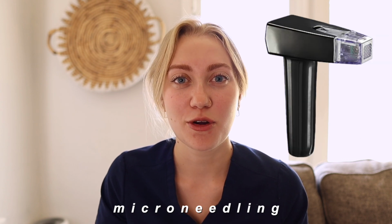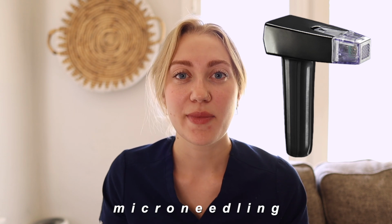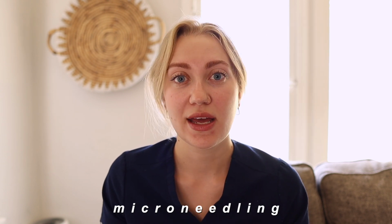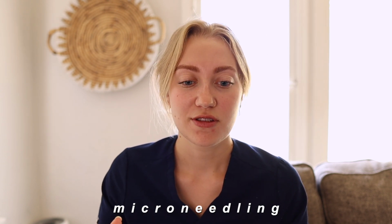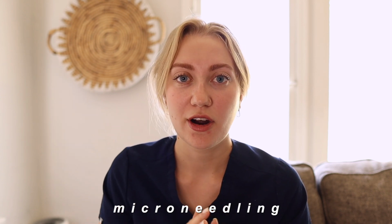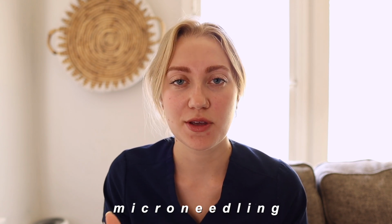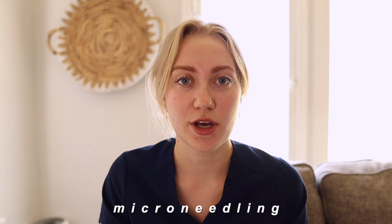There's also Morpheus 8. I'm sure there's other brands out there, but I'm just familiar with Morpheus 8. This is microneedling with a machine and it has radio frequency. So you're stamping the skin, you take the handpiece and you adjust how deep you want it to go. Our Morpheus goes, we have a body one, so it can go as deep as 5 millimeters, but usually on the face you go between 4 to 1 millimeter deep.